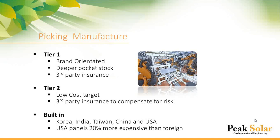Now, a third-party warranty is very important in the industry because solar module manufacturers come and go. When I started in the industry 7 years ago, BP and Shell were the number one solar manufacturers. Today, they're no longer in the industry. So we highly recommend that you look for somebody who has a third-party warranty.